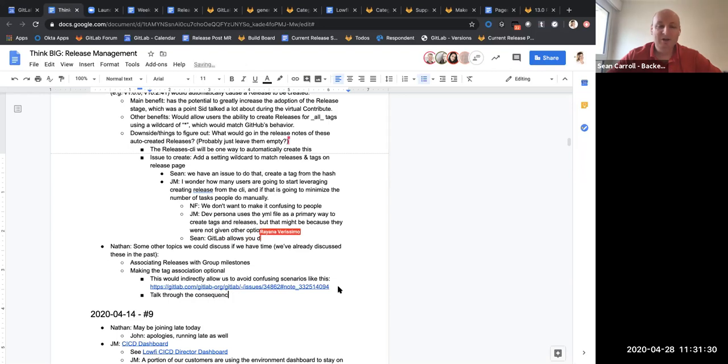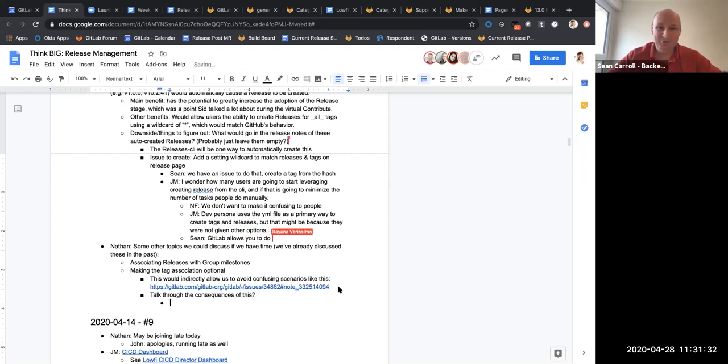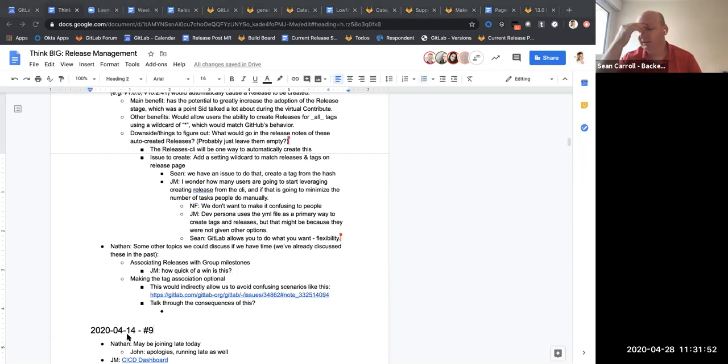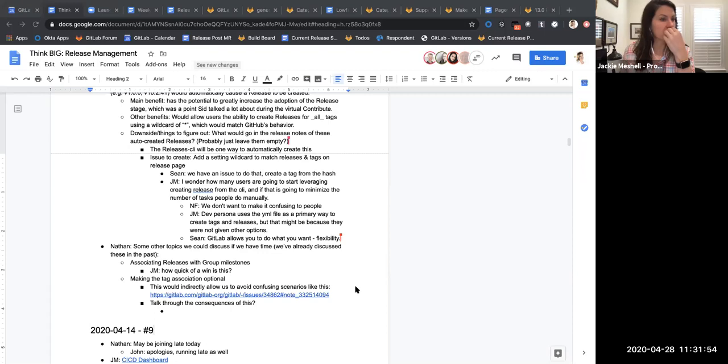Yeah. I do like the idea of having a single source of truth, essentially, as you're saying, Jackie. But a UI element could still somehow work off that. I don't know. We'll see how that goes. Like, we could have a UI element that essentially somehow populates the YAML or links to it, like we've done with the deploy freezes. Yes, thank you.